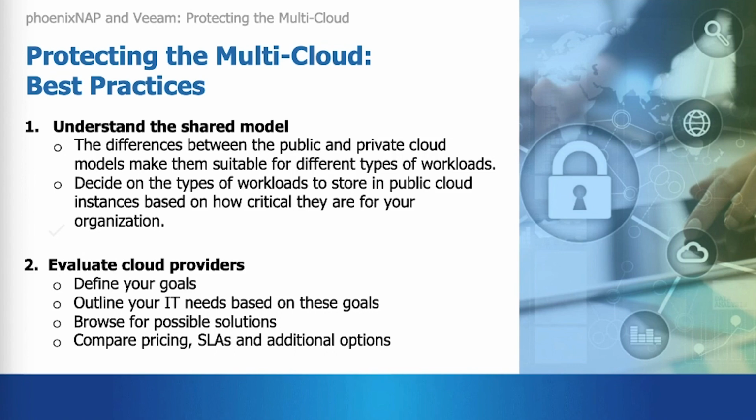You really want to take it from a business perspective and define what your goals are, what you are trying to accomplish here. Is this something being mandated by your senior management? Is this something you're trying to do to extend your budget? You do need to outline your goals so you have a clear expectation of where you want to head with this.